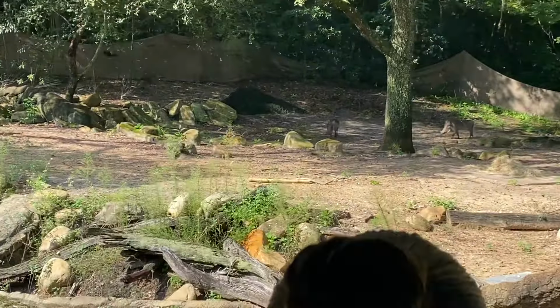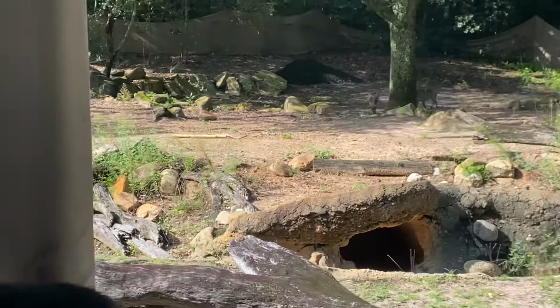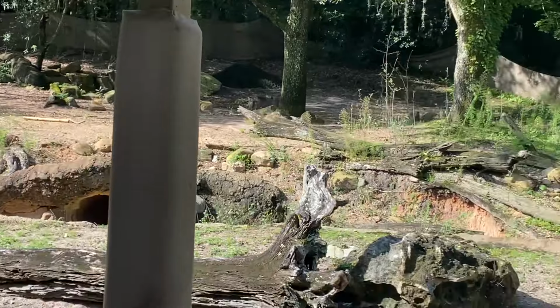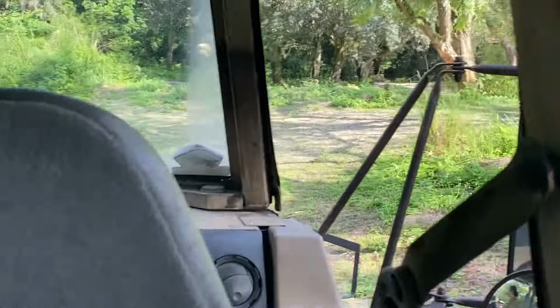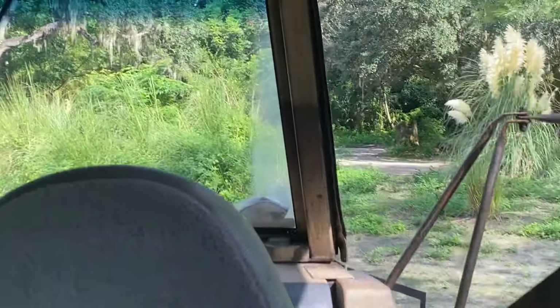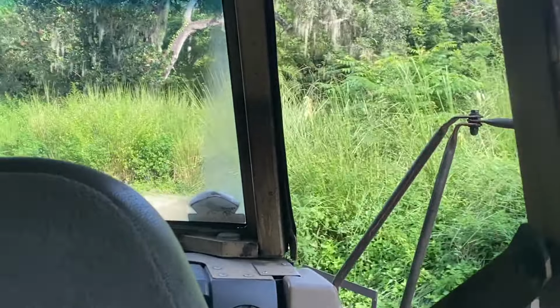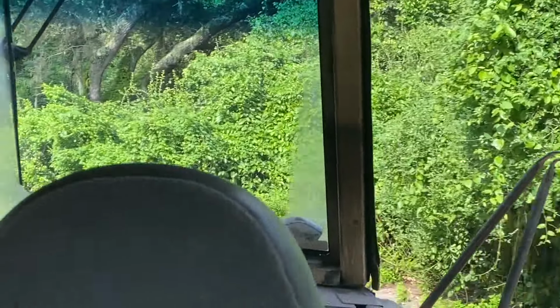Warthogs do live in burrows, however they will typically borrow burrows from other animals and then sleep in them with their tusks facing out to help protect themselves from any predators. Now they also use those burrows to help them regulate the temperature. So if it's too hot outside or too cold outside, they will stay in those burrows and stay nice and cozy and the right temperature for them.